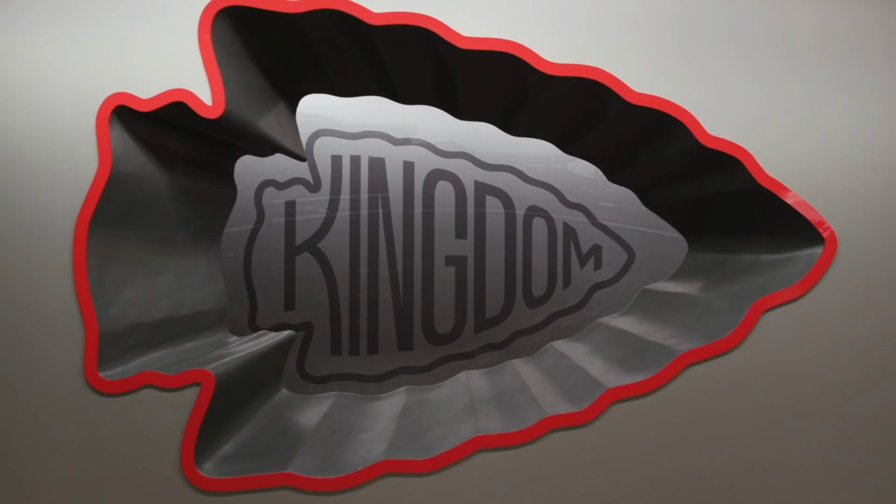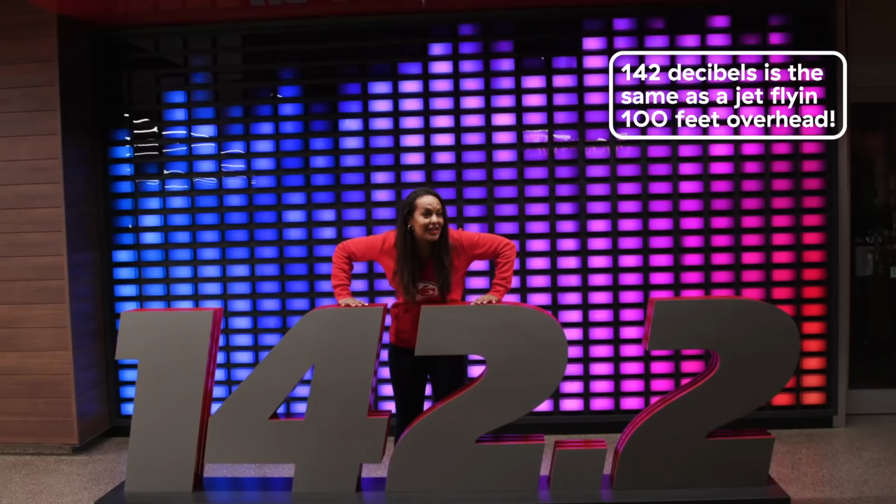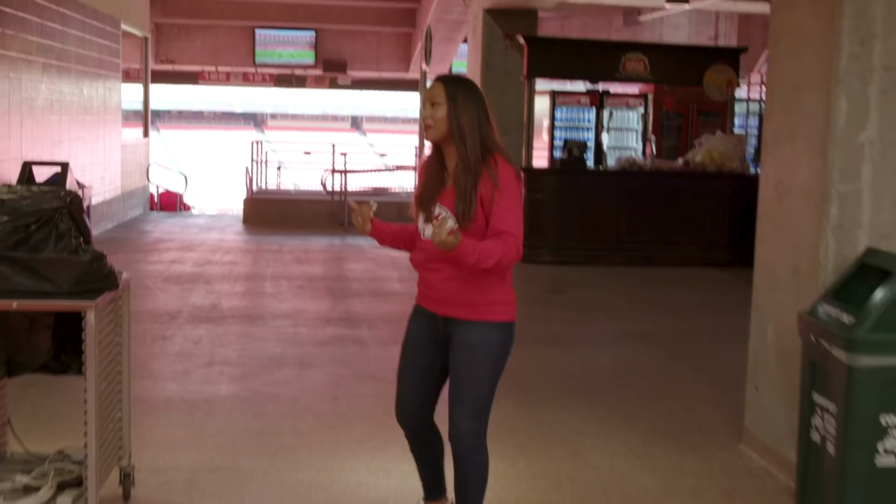You guys, I think I started off with a really good stadium because this stadium holds the record for being the loudest stadium in the world. So I'm not gonna be the loudest one in the room today, and that makes me really happy. They let me in here before all the other fans, so I just wanted to show you guys what a stadium looks like when no one's there.